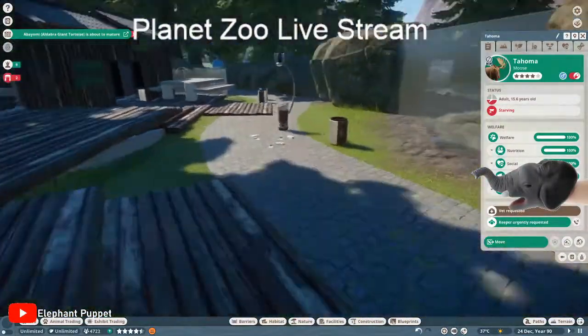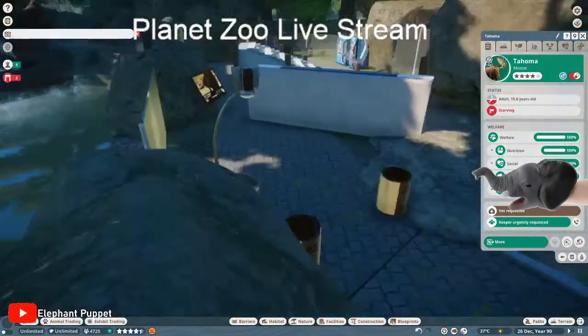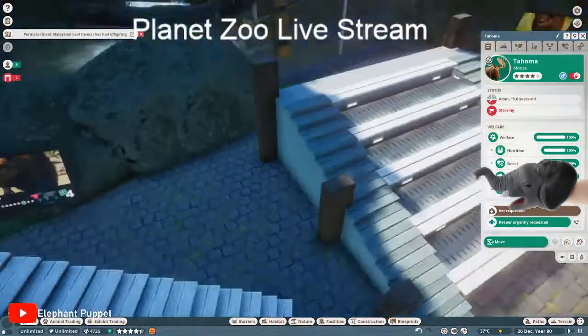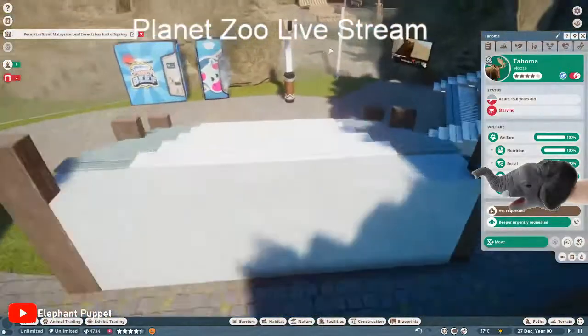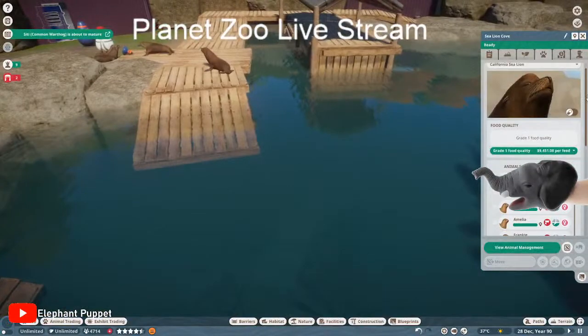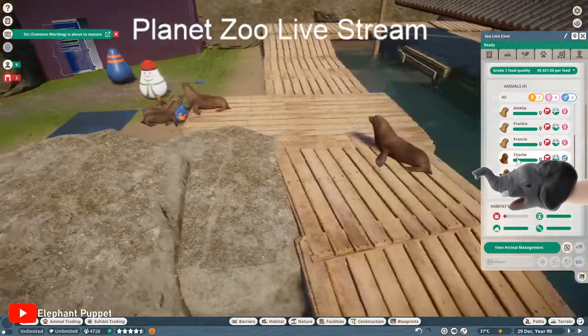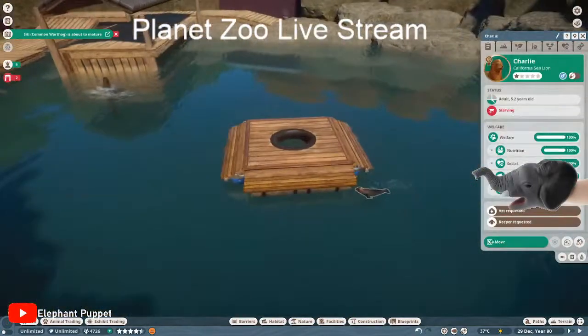So it's empty around here. But there previously were some guests which came through here. And that's my sea lion enclosure. Like other animals added to the North America pack, which you can buy anytime.